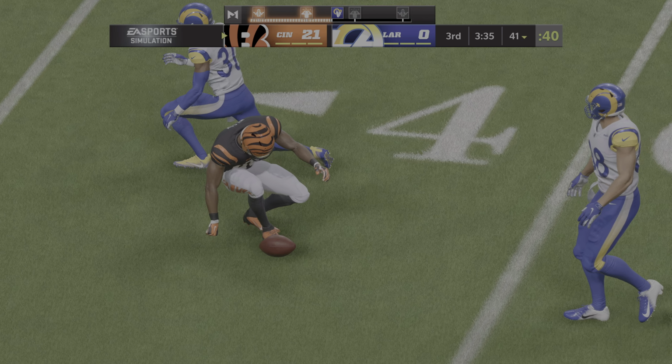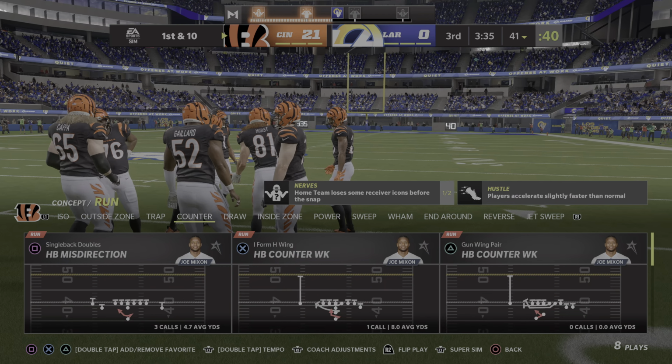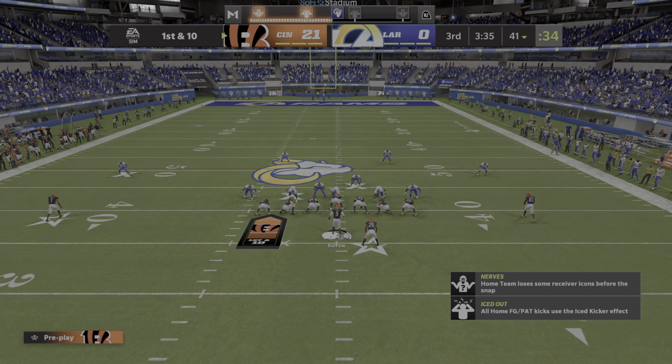Officially, that'll be marked down as just a 28-yard punt. And possession will switch hands, 1st and 10. So here are the Bengals now as they get their first possession of this second half.